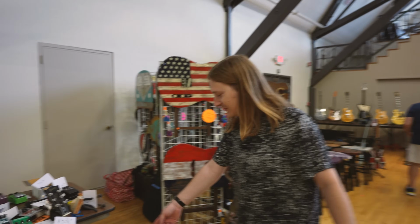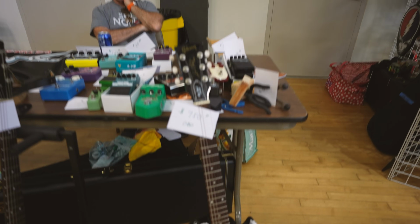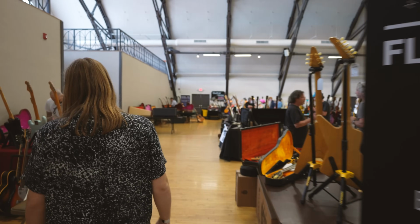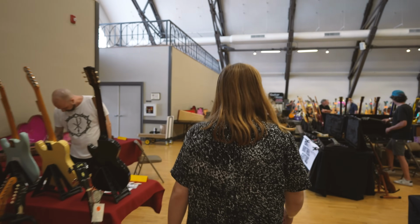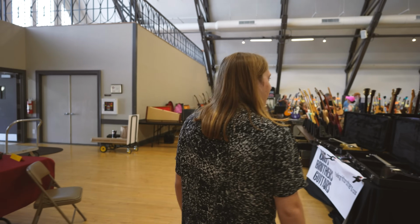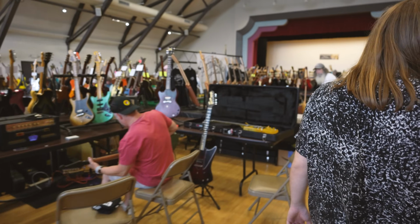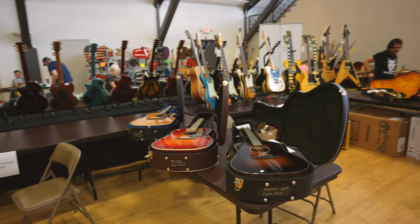This is cool. It's like Billie Joe Armstrong. I like that. Austin Vintage Guitars.